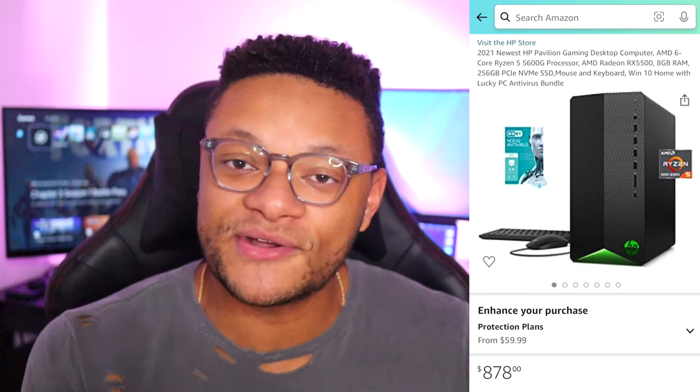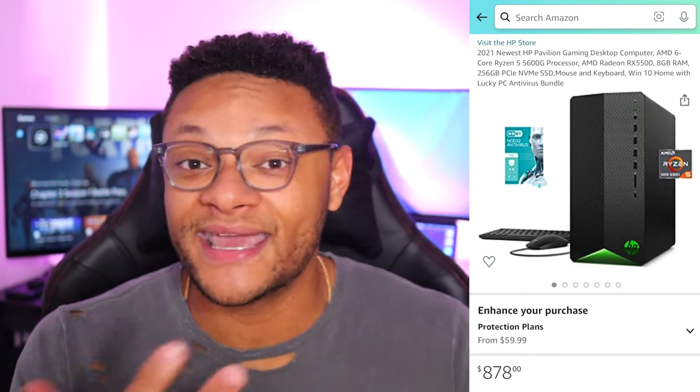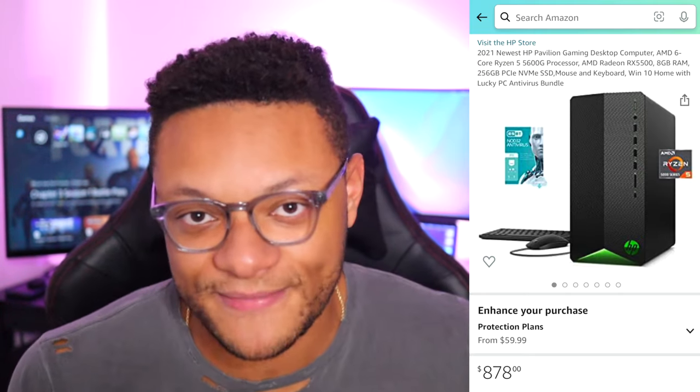And with these kind of computer towers, they're very easy to upgrade in case you want to add additional storage to it. But those are my laptop and computer recommendations for you guys.